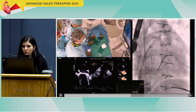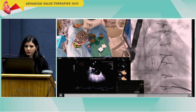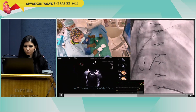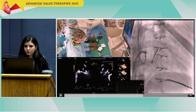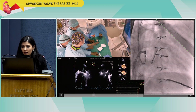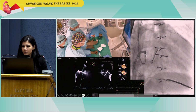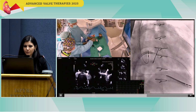And the transseptal sheath was then removed. Here we're removing the transseptal sheath, and an Agilis steerable sheath was introduced. This is the Agilis sheath. Now, the Amplatz wire was exchanged, and two Safari wires, one small and one extra small, as buddy wires, were positioned in the left ventricle via this Agilis sheath, as you will see now.